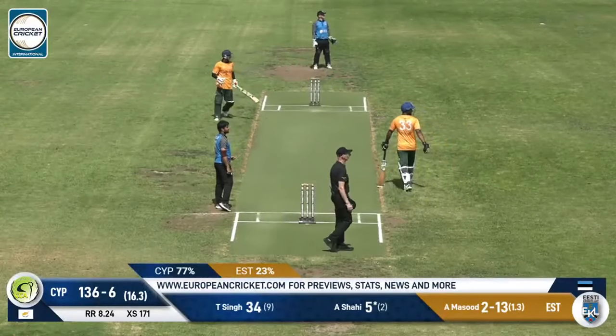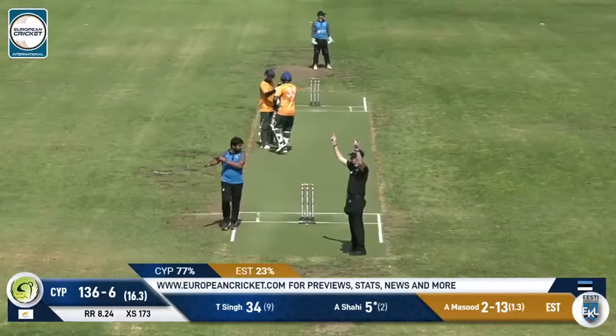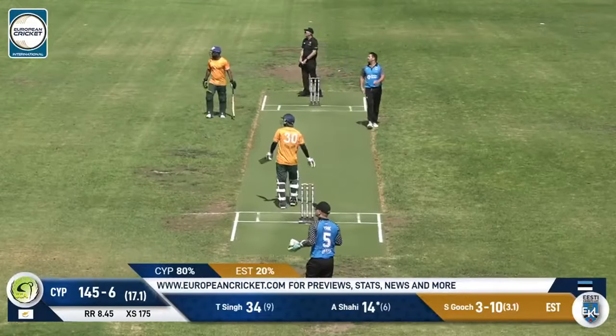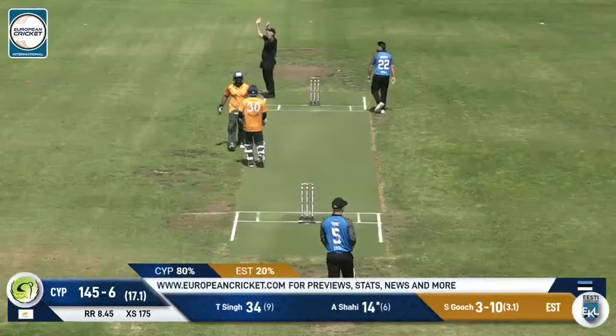Oh, still an exemplary fielder. What a shot. Digs that one in short, and he's pulled it away terrifically, Sahi. Right, dot ball to start from Stefan Gooch. And now this ain't no dot. That is big. That is massive. That is six. Well, you hit me, says Arjun Sahi.